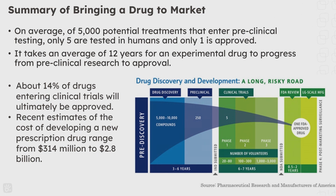And then there's a little bit of controversy about how much it actually costs to get a drug approved. You have to realize some of that cost is built into the preclinical work, paying for scientists, paying for drug development, paying for research. But it's an extremely expensive and long process.